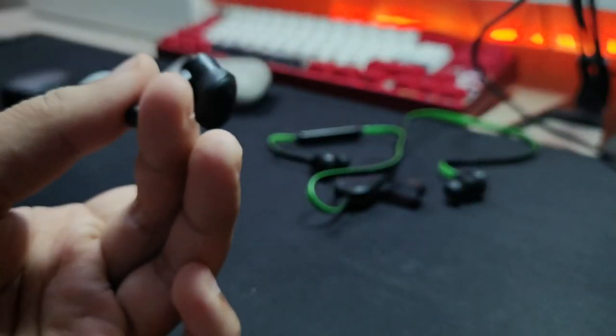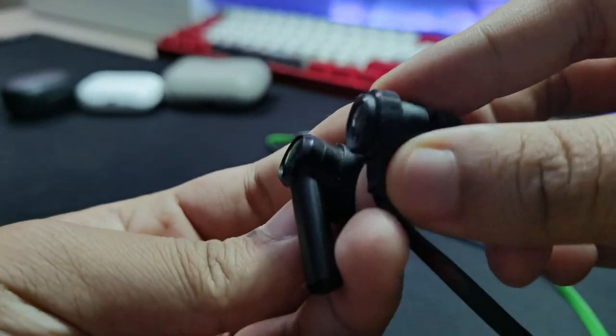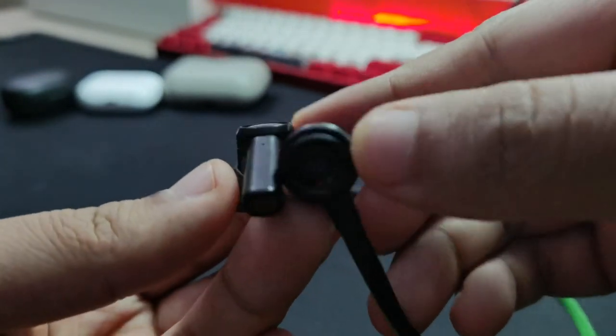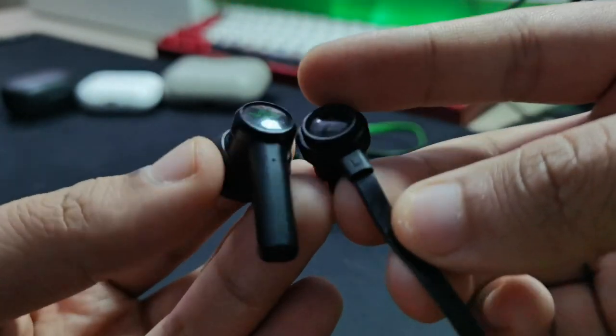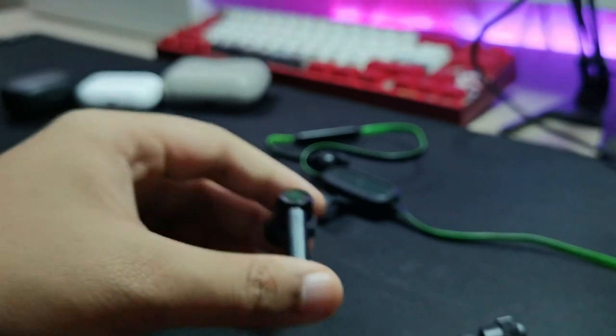And they kind of learned a lot from their mistakes on the Hammerhead original. Like, they smoothed out the plastic on the side there, as you can see, no more of that sharp design. And it's just an extended stem version. It looks cool. I think the Hammerhead looks cool.